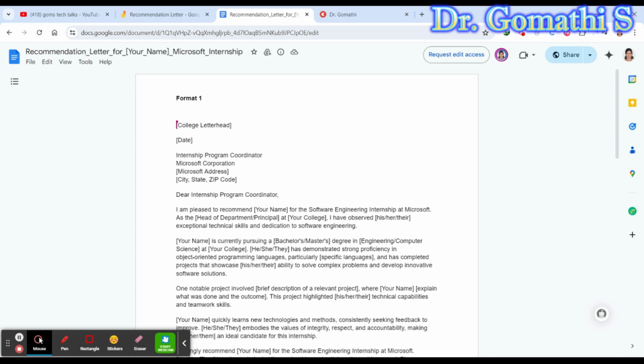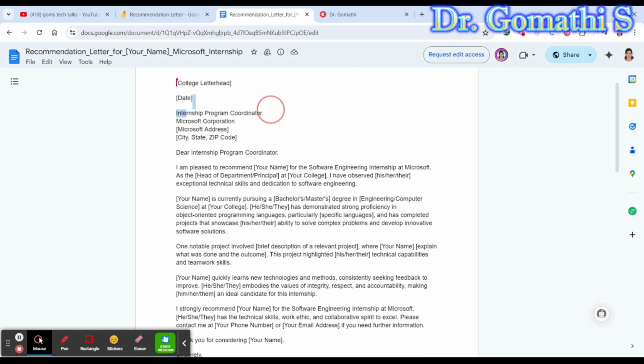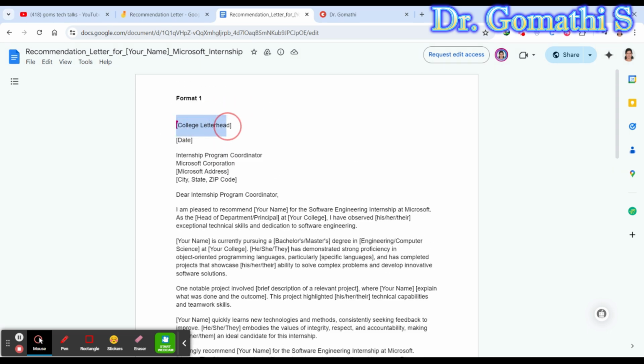So the first one is the internship program coordinator. You have to get it printed on your college letterhead, and then the date. For example, if you are getting it today, that is fine, or the date when you are planning to apply is preferable. Then, internship coordinator, Microsoft Corporation. I'm just telling you this for the Microsoft internship program, which I explained yesterday. You can replace this with any corporation or any company which you are applying for.